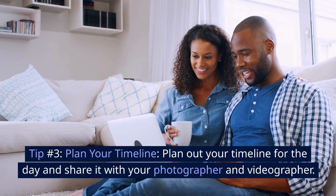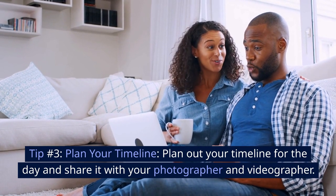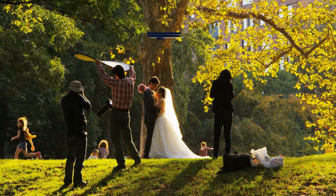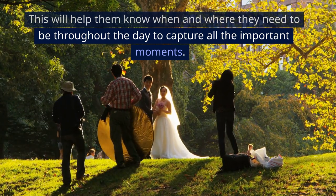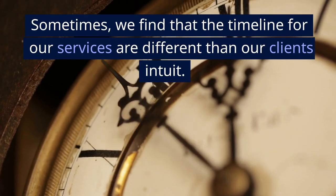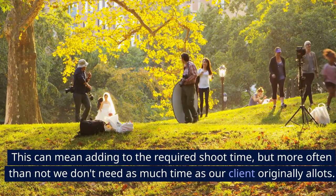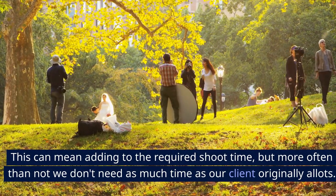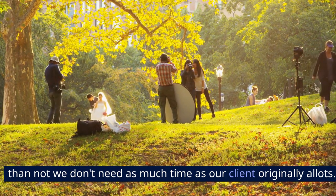Tip number 3, plan your timeline. Plan out your timeline for the day and share it with your photographer and videographer. This will help them know when and where they need to be throughout the day to capture all the important moments. Sometimes, we find that the timeline for our services is different than our clients intuit. This can mean adding to the required shoot time, but more often than not, we don't need as much time as our client originally allots.